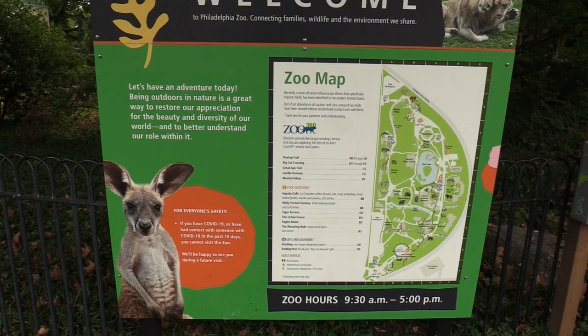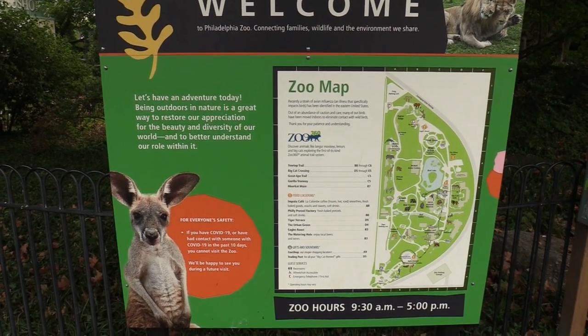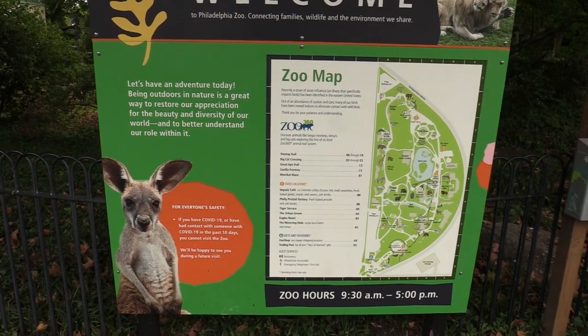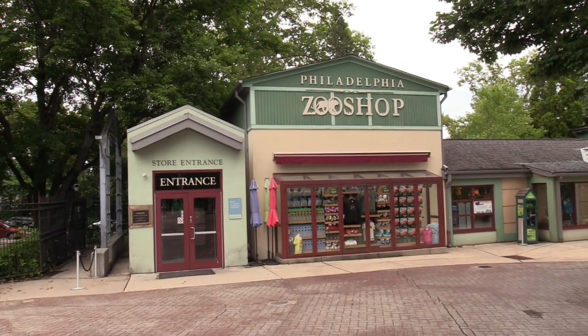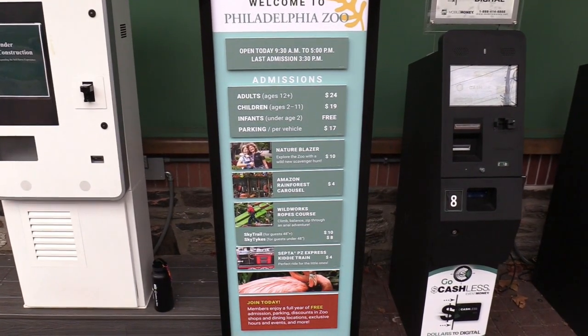So I'm going to show you the map, and we're going to get started right away. All right, so this is the zoo map. Doesn't look like a large property, but looks can be deceiving. Past bag check to the left is Philadelphia Zoo Shop. This is their pricing.